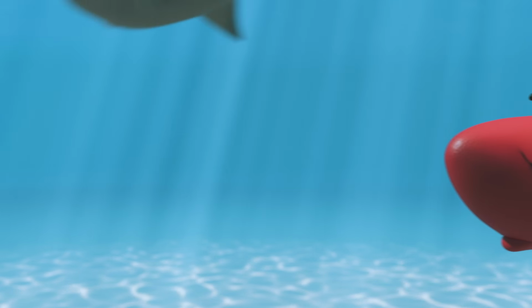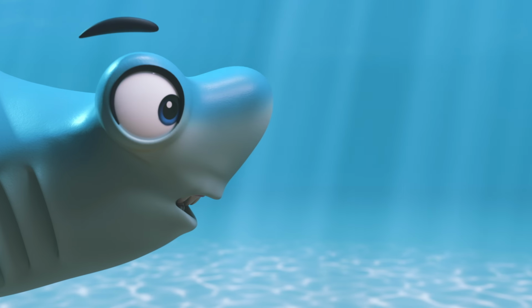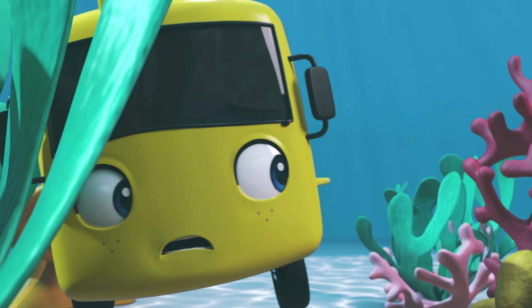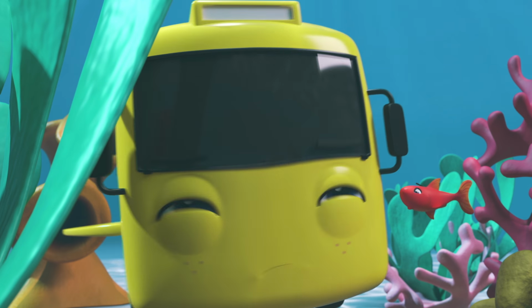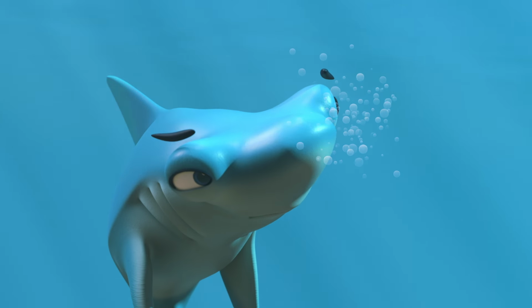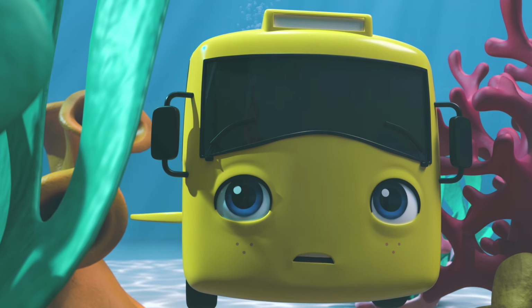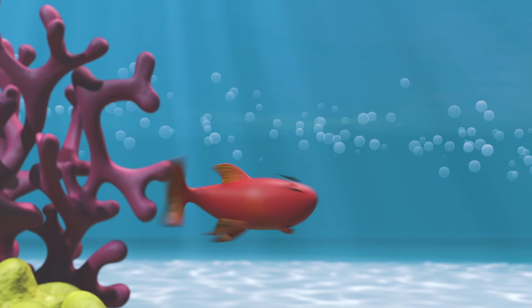Sham the Shark seems very keen to make friends, but it looks like everyone is scared of him. Quick, little fish. Hide next to Buster. Wait a minute, the shark looks sad. Really sad. You know, Buster, I think that Sham is lonely. He was just being friendly. He doesn't have any friends.